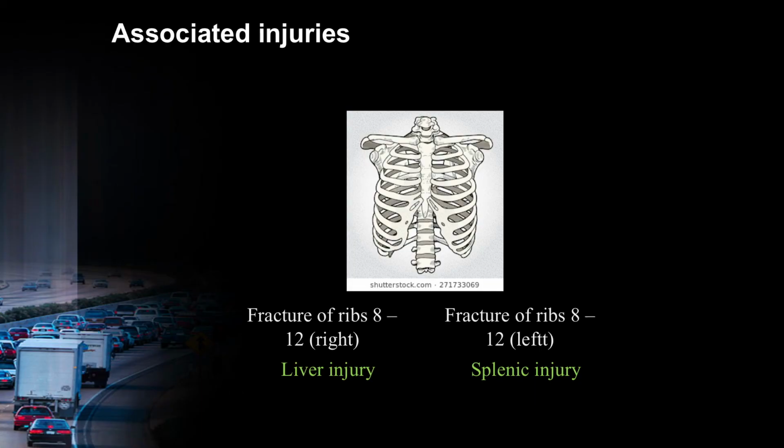So fractures of ribs 8 through 12 on the right should always make you think of... Oh, come on, this one's not hard. Liver, absolutely. And fractures of 8 through 12 on the left make you think of spleen, absolutely.